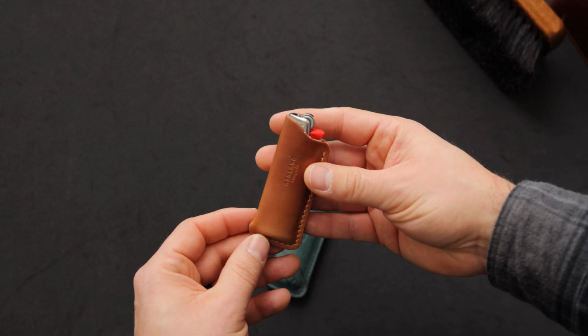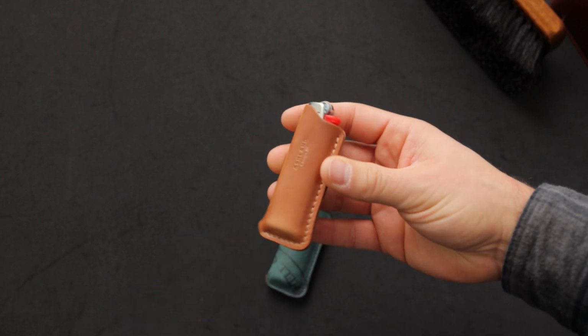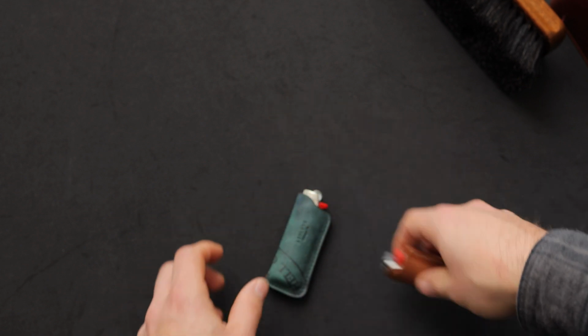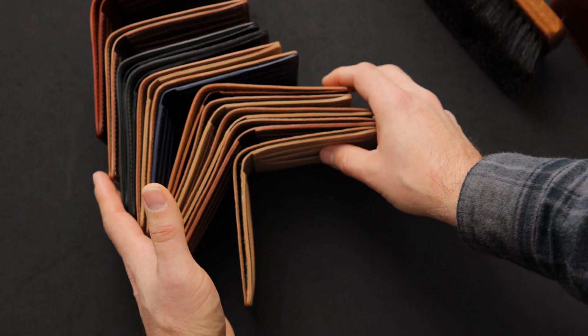And then I mentioned the lighter sheaths. We got a couple special lighters and lighter sheaths going up on the site right now. This is natural shell cordovan on our Bic lighter sheath. We also have a couple other options up on the site right now, including a raw denim, which is very special. Here's a look at another lighter sheath. This one is in reverse black shell cordovan. And let's roll in the Giant of the Foxes here.